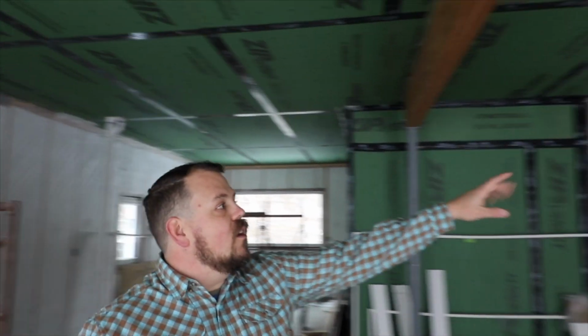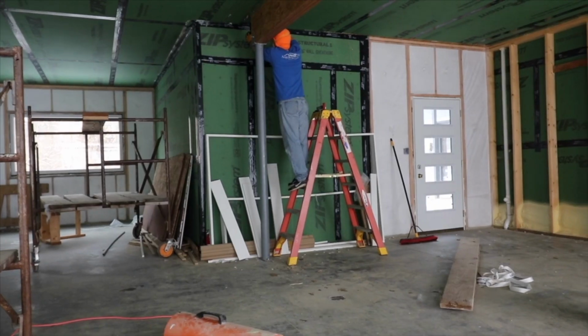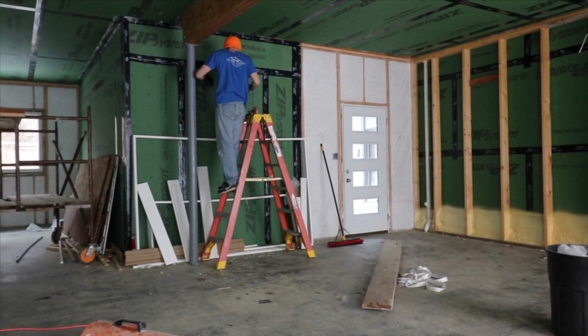And then if you look over here, we have 14 gauge wire that's coming out of the wall. That'll run the lights in the whole area. So we've taken the time to install that stuff underneath.